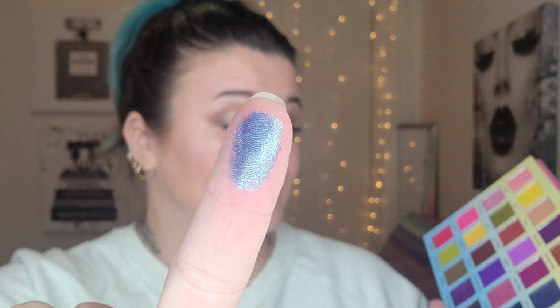This almost reminds me, even in texture, the way that the few metallics that I did swatch look, it really reminds me of a Glam Light type of palette. And I really love their formula, and I love the Ace Beauty formula. Like acid wash. Are you kidding me? Are you kidding me right now?